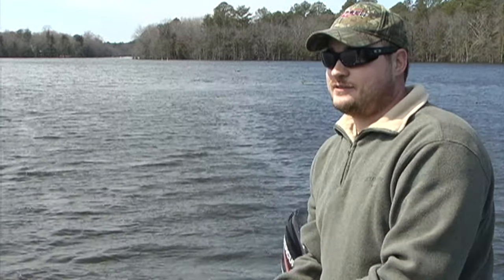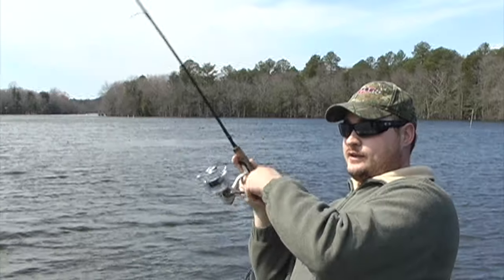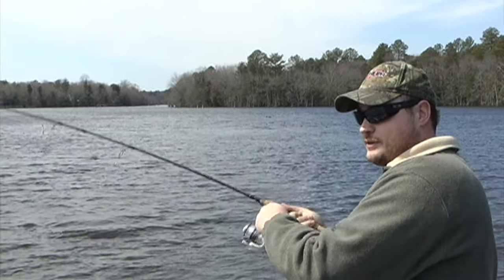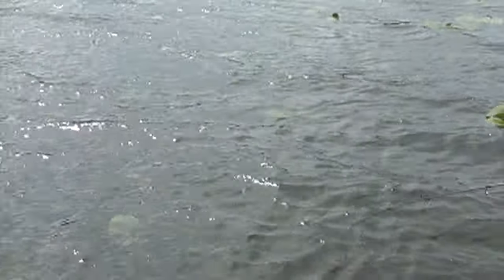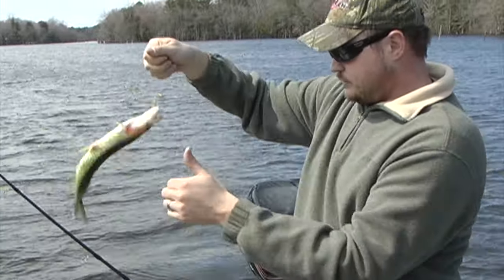So you can see this lasts about 5 minutes here working this deeper edge. We caught 3 nice fish, and there's another one. Next cast. Not sure what this is yet, haven't seen him. Coming up on top of the water there, another pickerel. A little smaller this time, but nice sized pickerel.